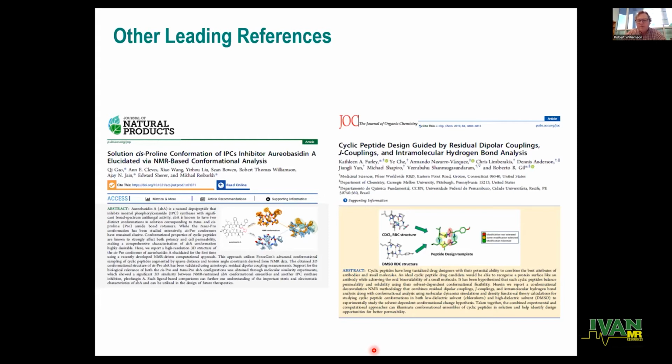Also, there was some really nice work that came from the Pfizer group in collaboration with Armando Navarro Vasquez and Roberto Gil a couple of years ago, where they were using a combination of RDCs, J couplings, and intermolecular hydrogen bonds to characterize the conformational space of a set of cyclic peptides. So definitely check out these two papers if you're thinking about getting into this business, for sure.